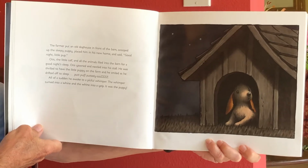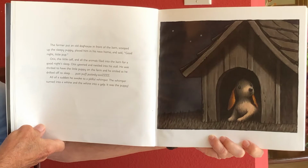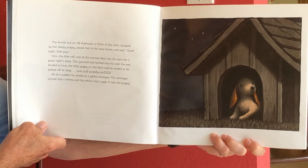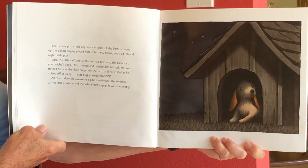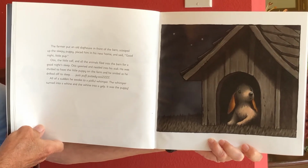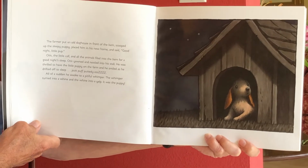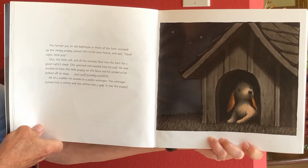Otis, the little calf, and all the animals filed into the barn for a good night's sleep. Otis yawned and nestled into his stall. He was thrilled to have the little puppy on the farm, and he smiled as he drifted off to sleep. Puff, puff, puttity, zzz.